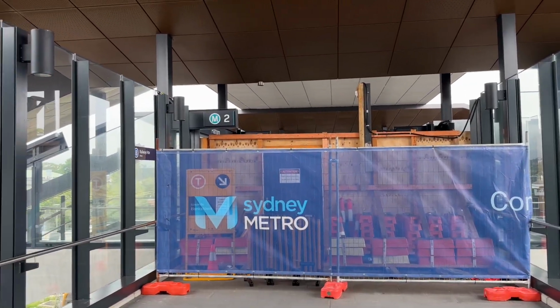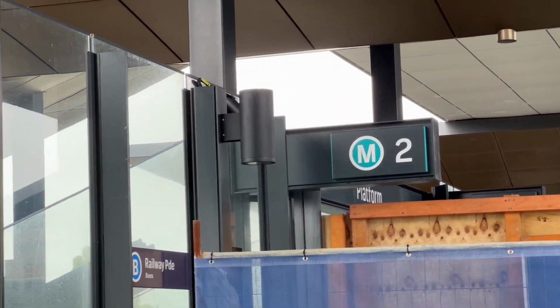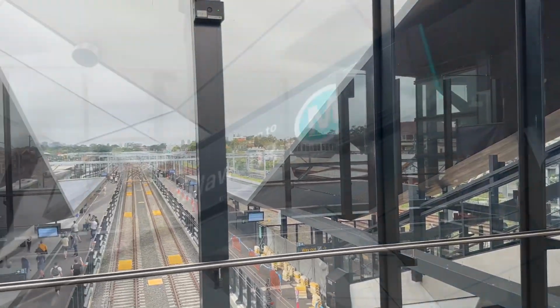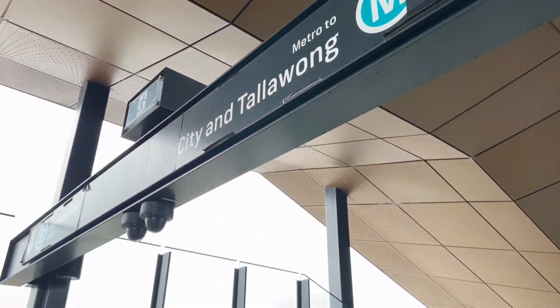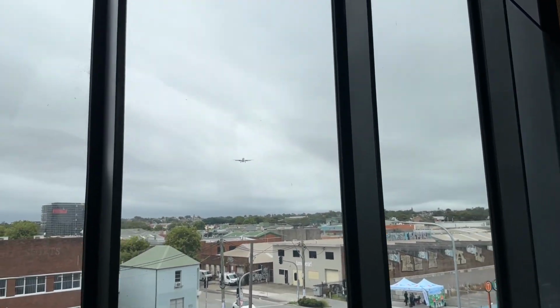This here is the fence that I was talking about before. It is closed off, and also the signs for the platforms have not been covered up, unlike the public areas. So it is good to see some signs that are still uncovered, although there are a few little parts that have either not yet been installed or are covered.